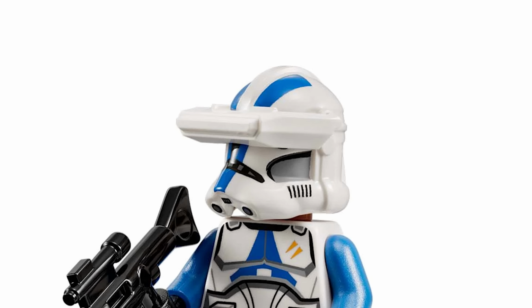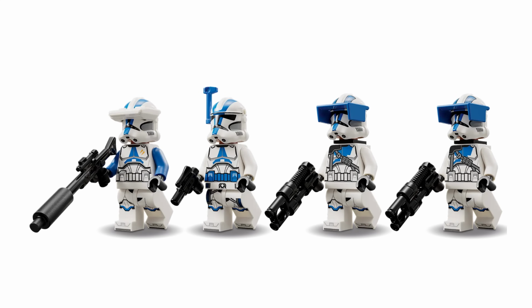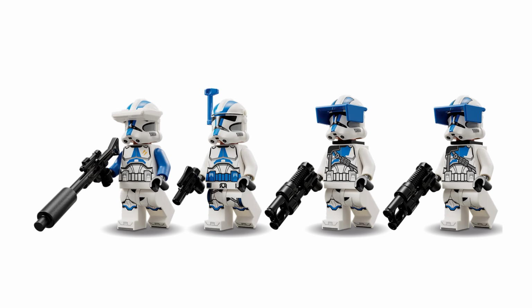I will always wish they had added a bit of printing detail to the macro binoculars, as they do look a bit plain, but that is kind of the norm for these helmet accessories on Clone Troopers. None of them have printing detail. Doesn't mean I didn't want it.